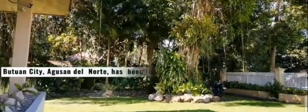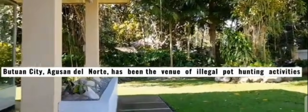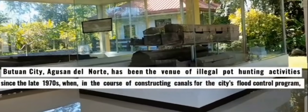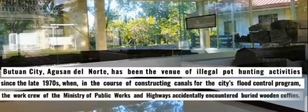George Tapan. Butuan City, Agusan del Norte has been the venue of illegal artifact hunting activities since the late 1970s, when, in the course of constructing canals for the city's flood control program, the work crew of the Ministry of Public Works and Highways accidentally encountered buried wooden coffins.